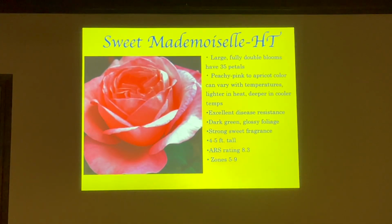And then we have Sweet Mademoiselle, a hybrid tea with large, fully double blooms that have 35 petals, peachy pink to apricot color. And this is one that will vary with the temperatures. So as it gets warmer, then the flower is lighter in color. And when it gets cooler, then the color deepens, which I think is kind of interesting, because then you wind up with essentially different colored blooms on the same bush. It has excellent disease resistance and dark green glossy foliage, a strong sweet fragrance, and it's 4 to 5 feet tall. It has an ARS rating of 8.3 and it is a zone 5 rose.